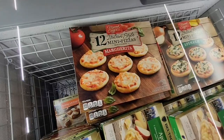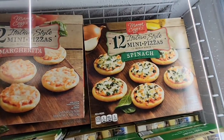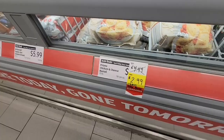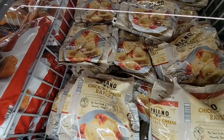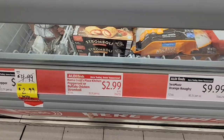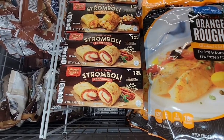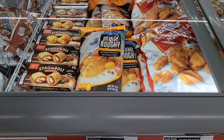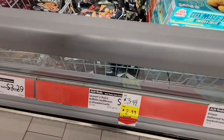I'm going to pop into one of my favorite sections. They always have some new foods here. The Mama Cozy pizzas are actually really good. Margarita and spinach. They're little babies. And those are cute. Now, $2.99 for the chicken and cheese raviolis. Well, that sounds great. Yum, and they've got a lot in there. At $2.99 for the stromboli. Ooh, that looks tasty. And then you got your orange roughy. That's a fish I don't see very often. And only at $9.99. Yeah, it does have a little bit of a higher price. And then the buffalo cauliflower, $2.99.